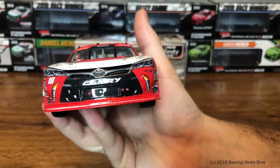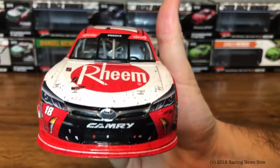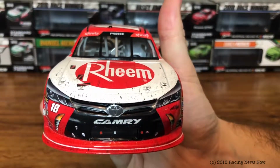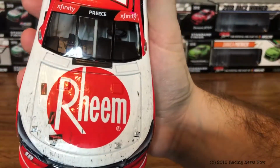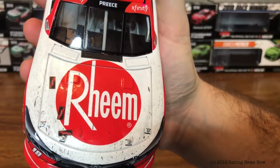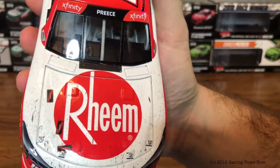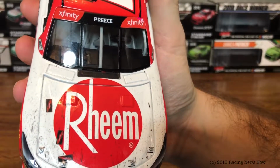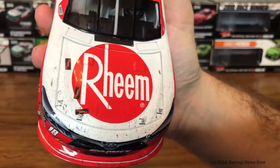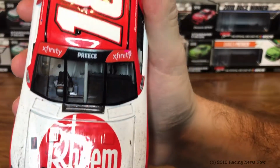Alright, so take a look at the nose here. A little bit of tape and such on the hood here. Lots of rubber buildup. Joe Gibbs Racing Toyota Camry number 18. On the hood here, more rubber buildup, Rheem, and some Xfinity Dash for Cash. I think those are fake checks. I'm not 100% sure what those are, but there's a bunch of them on the car. Of course, Preece did win the Dash for Cash in this race. That's why there's a bunch of Dash for Cash stuff around the car.